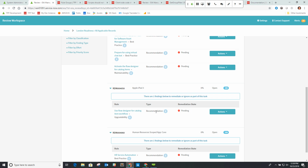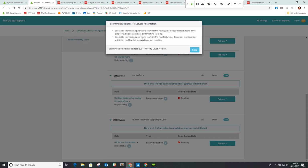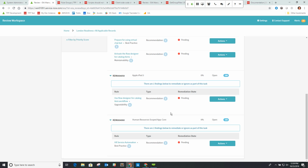Which is not necessarily a requirement that you have to do, but ultimately things like the Flow Designer are the way in which ServiceNow is moving in the future, and this would be a way to get on that train and leverage the new functionality, the newly developed applications of ServiceNow, for things like your catalog items. And the same goes for human resources: some opportunities to utilize different functions and features are being highlighted in these findings. So that covers the strategic aspect of assessing where you're at, doing some self-diagnosis, and compiling those findings based off of those two inputs.